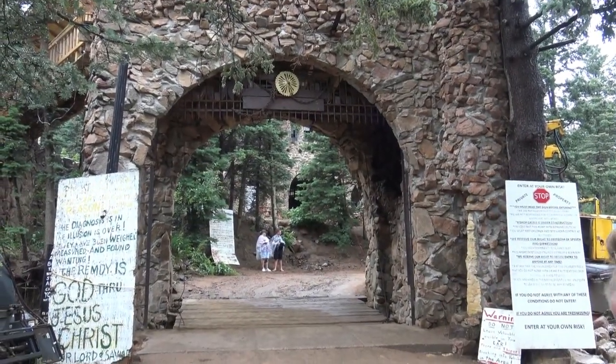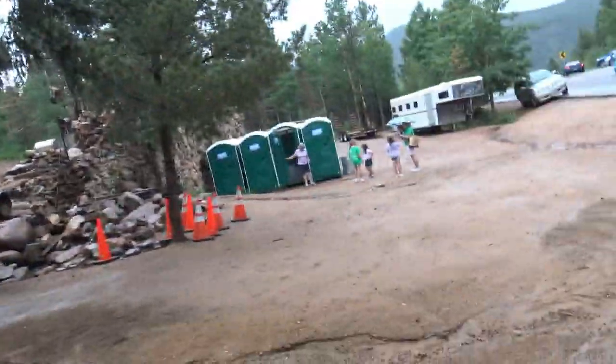Okay, here we are at Bishop's Castle. This is the front of it. It's actually raining, but there's still a lot of people here.